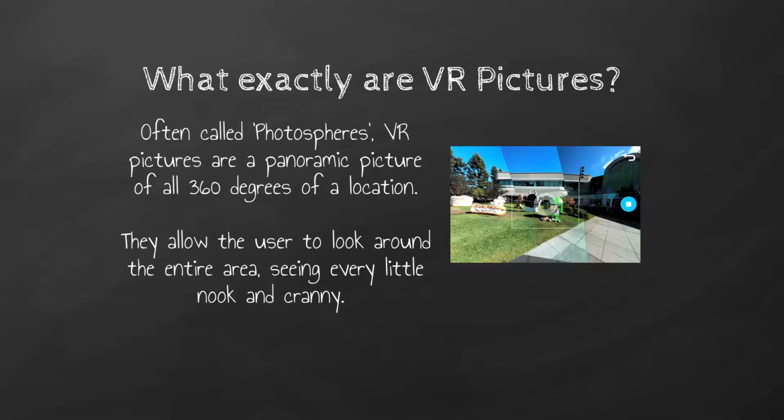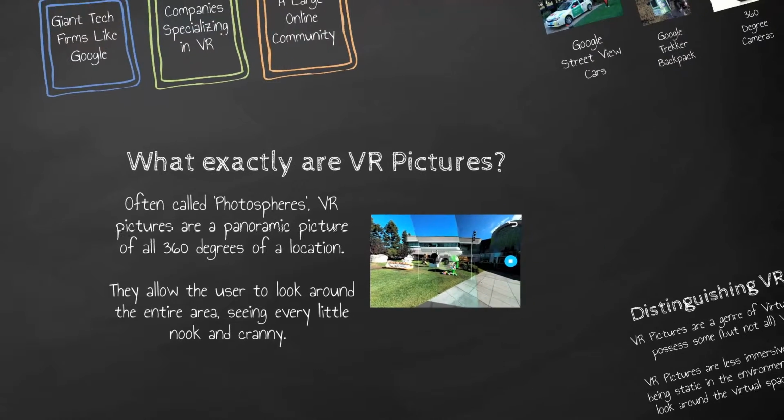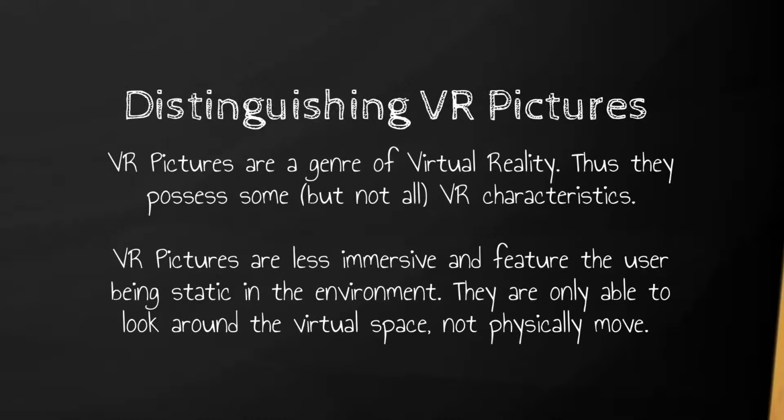The current virtual reality we're seeing are things like Oculus Rift and other fully immersive environments. VR pictures are less immersive than that and do not allow the user to move around the virtual space. The user is static and they are able to move their head around and swivel and pan in order to look at the virtual space, but they cannot physically move through it.